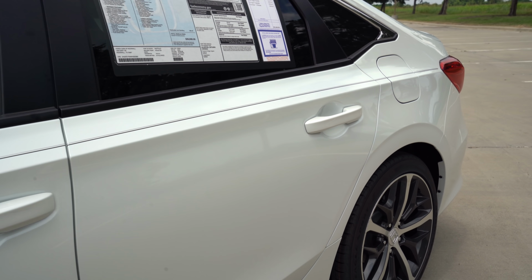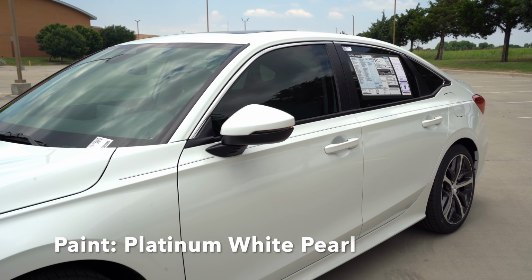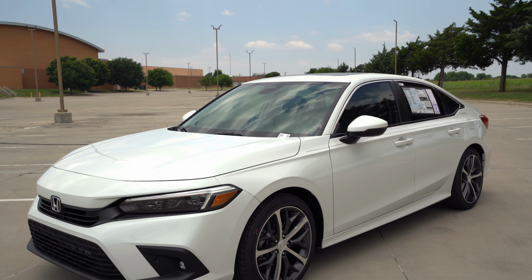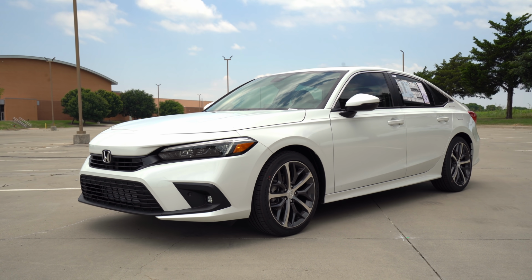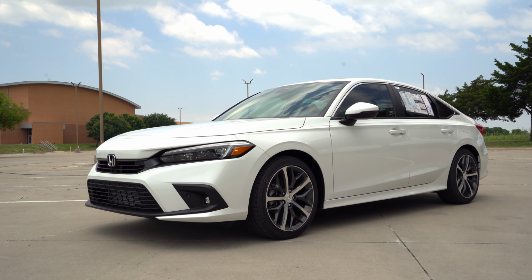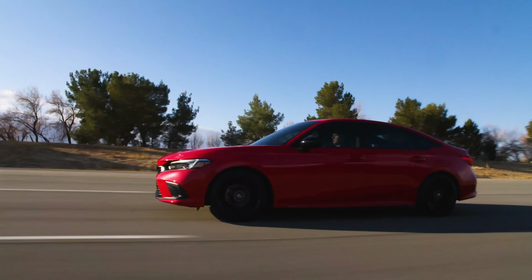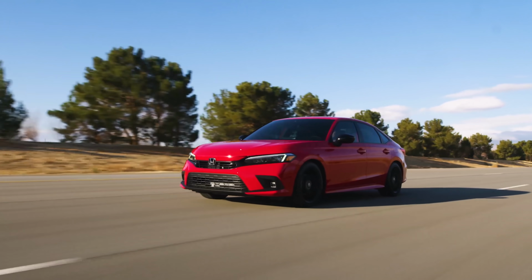Now the paint on this one is the Platinum White Pearl, which is a nice, pretty, metallic-y paint for Honda. I really like this white paint. What do you guys think? And what do you think of this new design? It's low, it's long, and it just looks a little bit more modern. Honda wanted to go with what they call thin and light, for a low hood, fenders, and a low horizontal belt line for just a simpler design overall.